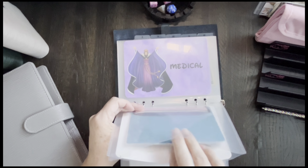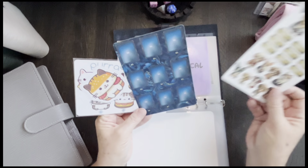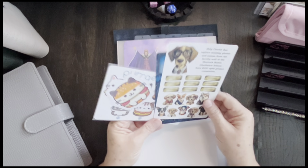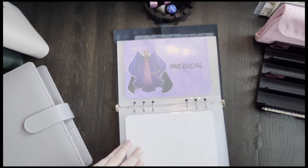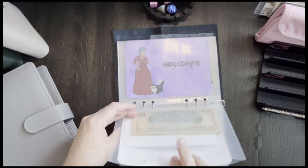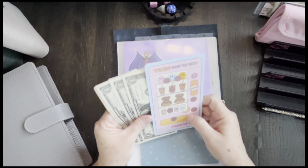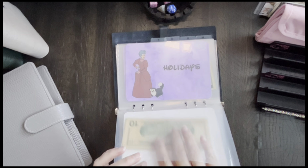So for pets, I have two. This one is hilarious. It is Obedient School Professors. And then I have Perger up next. So for medical, and this would be my quack binder. This is a freebie, a member's freebie from Budget with Carly. So I'm using that one to save for medical.